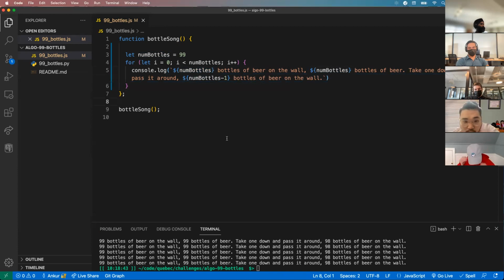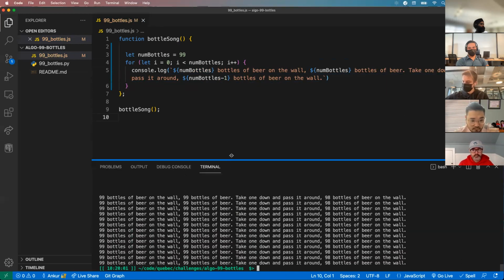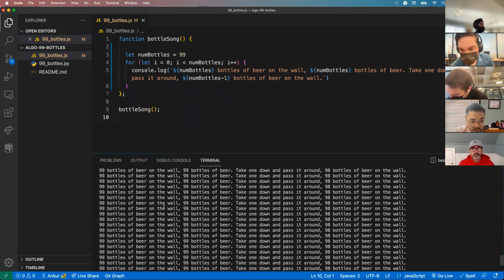All right, what do we do next? Run it. Run it. Yep. Always good to incrementally run it. So it looks like our output's the same. We got 99 instances of it, and it says 99, 99, and 98.